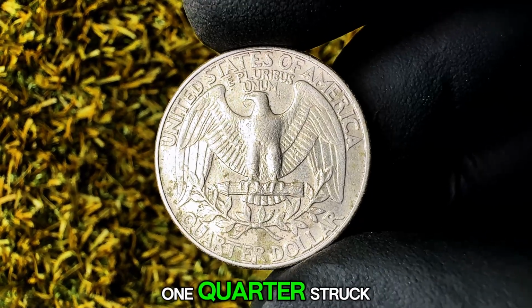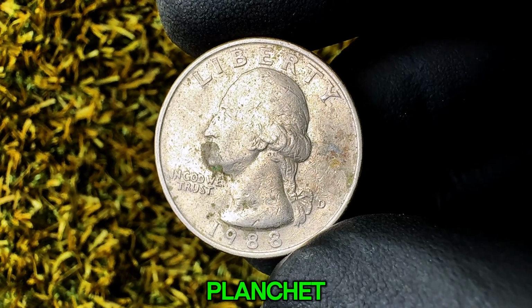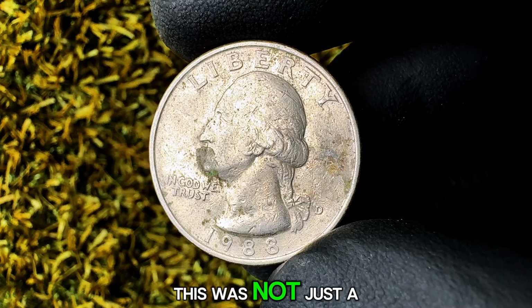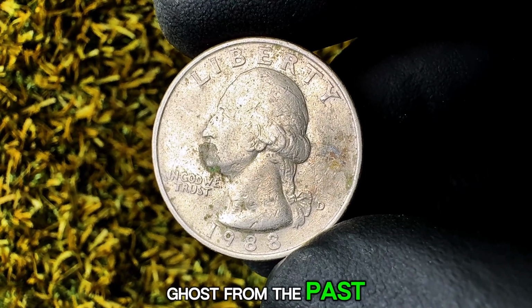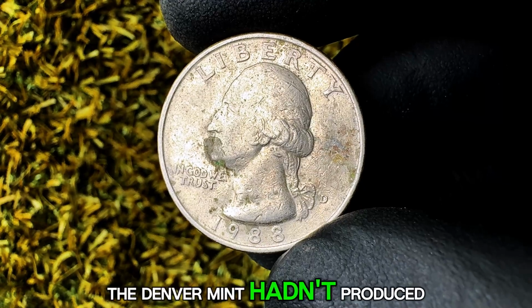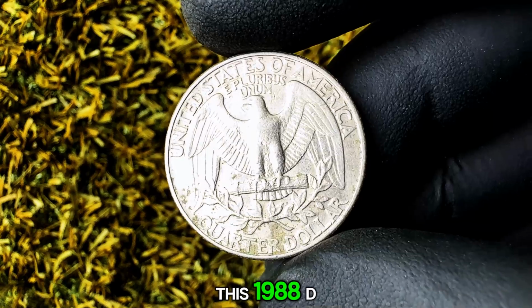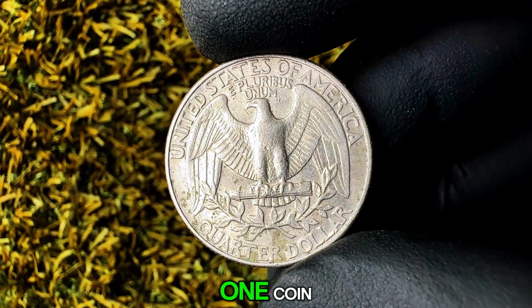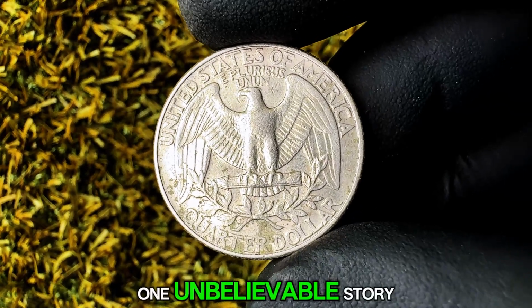One quarter, struck not on the standard base metal planchet, but on a 90% silver planchet that was never meant to be used again after 1964. This was not just a minting error, it was a violation of policy, a ghost from the past. The Denver Mint hadn't produced silver quarters for decades, yet somehow, this 1988 D silver Washington quarter came into existence. One coin. One mystery. One unbelievable story.